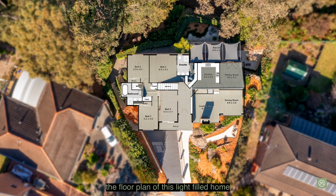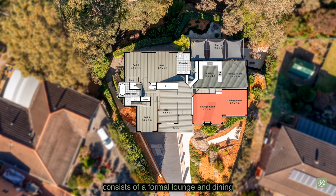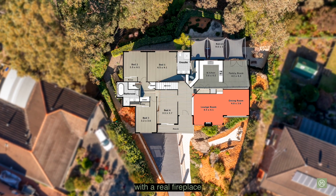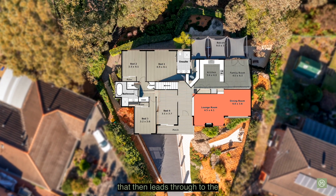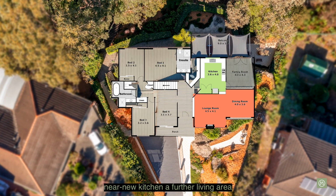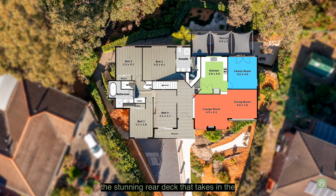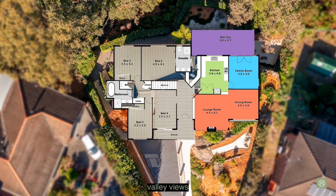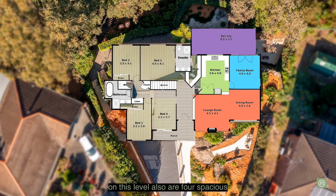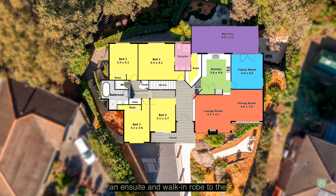Plan of this light filled home on the entry level consists of a formal lounge and dining with a real fireplace that then leads through to the unbelievably stunning near new kitchen. A further living area off the side of the kitchen leads out to the stunning rear deck that takes in the valley views. On this level also are four spacious bedrooms with great storage, an ensuite and walk-in robe to the master.